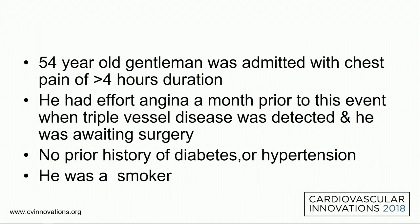So this story is of a 54-year-old gentleman who came at 1 a.m. into a hospital with 4 hours of chest pain. He had been having effort angina for a month. Stress test was positive, and angiogram done elsewhere had shown triple vessel disease, and he was awaiting surgery. He was a smoker, and there were no other risk factors.